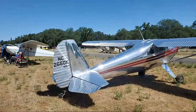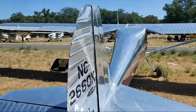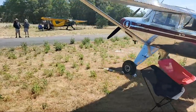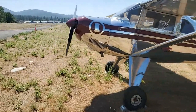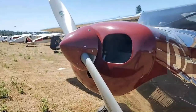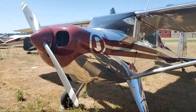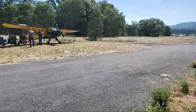I think this is Lisa's. Yeah, this is Lisa's Luscombe with a big engine. I'm not sure exactly which big engine she has in here. Look at that polish. You can tell a big engine Luscombe by the shape of the cowling, it's completely different. That's like a Piper cowling and nose bowl on this modified Luscombe. Hey, here's a real special Luscombe over here you got to see.